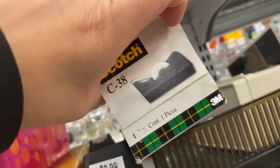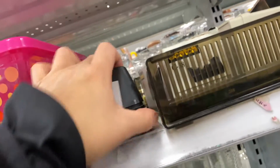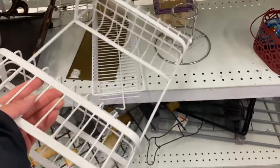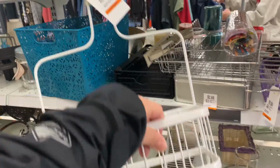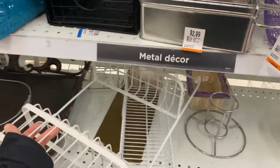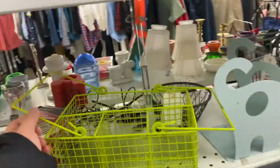Ooh, also, these are a game changer if you're selling. Literally a game changer, these tape dispensers. Ooh, look at this shower thing. It's actually in very good condition. Not bad. Oh, there's a whole bunch of showering stuff today. A whole bunch of these. I don't know why these little things are always so cute to me. $1.99, it's gonna be $1. You know, some cute elephant bookends for like a nursery.